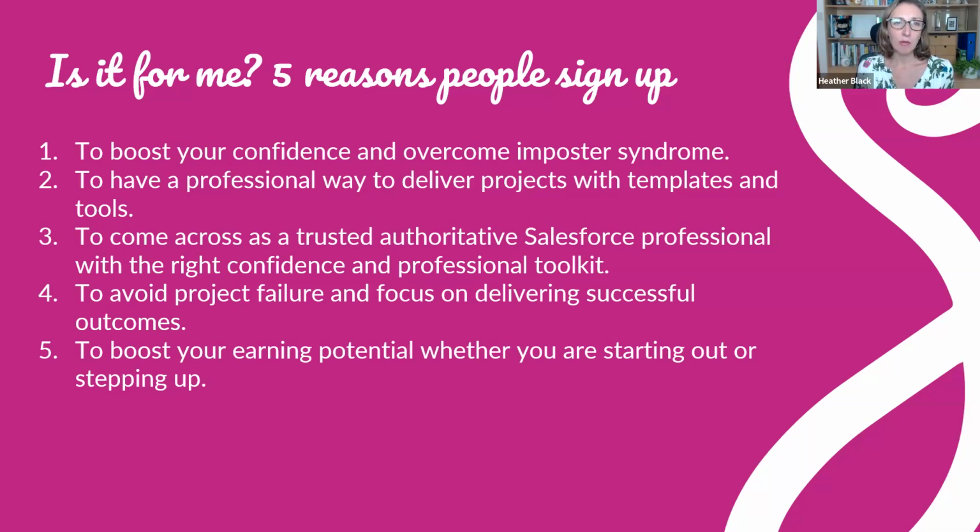The second reason is I wanted to have a professional way to deliver projects with templates and tools. When you're charging people for your time, I don't want to feel like I'm a cowboy and that I don't have any structure or tools and templates to present information back to them. I wanted to make sure I knew how to do that professionally, and again, feeling like they're paying for that quality. So having and going on these courses and learning the tools and templates and how to present it back was really important for me.